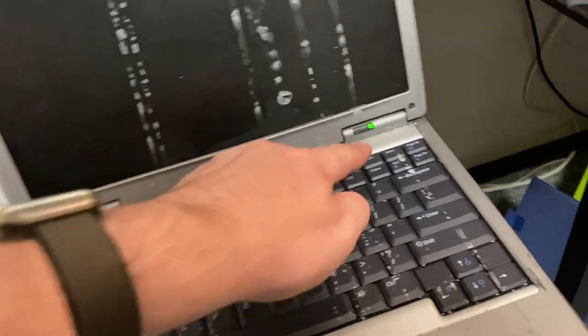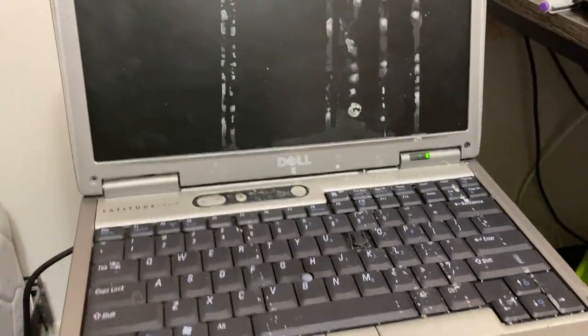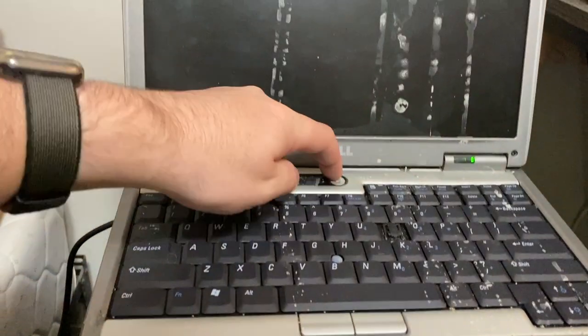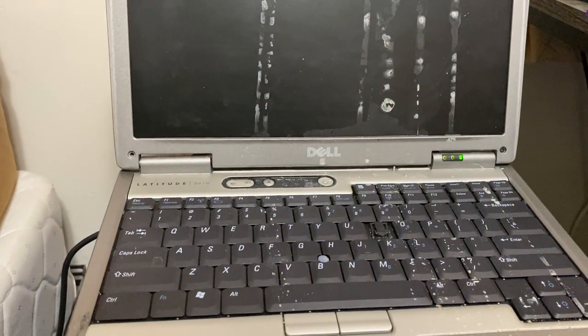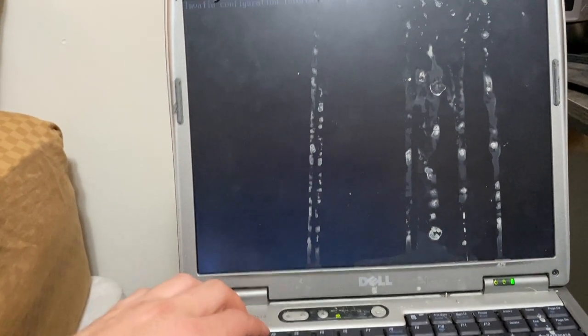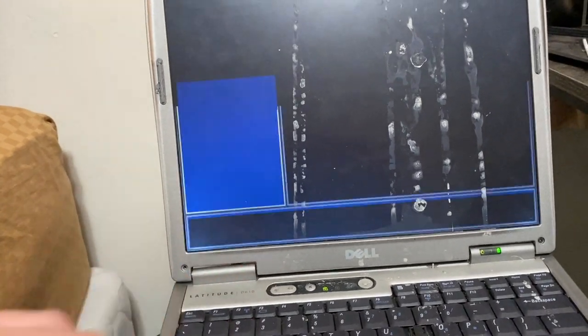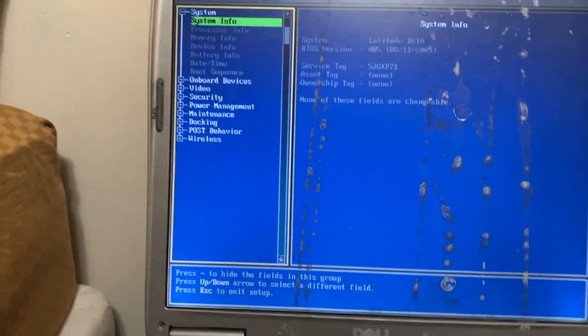Power's in. Oh no. It still sees that it's got a charge at least. Oh my gosh. Oh my gosh. Wow. It actually turns on. Wow. That's crazy. That is crazy.